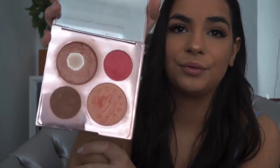So the next thing I'm about to show you guys, I think you guys expected this because I use this in all my videos. It is the Becca Chrissy Teigen palette. Becca's like a really big part of this video. It's not the whole palette that I'm obsessed with. If you really look at it, I don't use much of these colors. I really only use this one right over here. So this is supposed to be a shimmery bronzer.